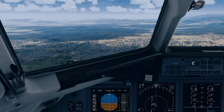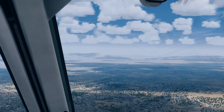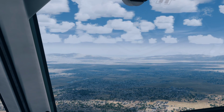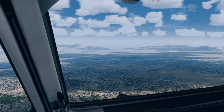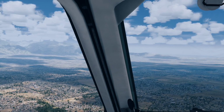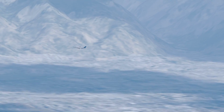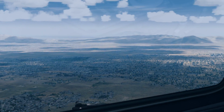Delta 2627, traffic at your 12 to 11 o'clock movement here is a Southwest 737, about 8 miles, descending through 9,000 on the localizer. Delta 2627 will be looking for that traffic. And for American, how far is he? American 675, we're working Delta. Standby. Roger.